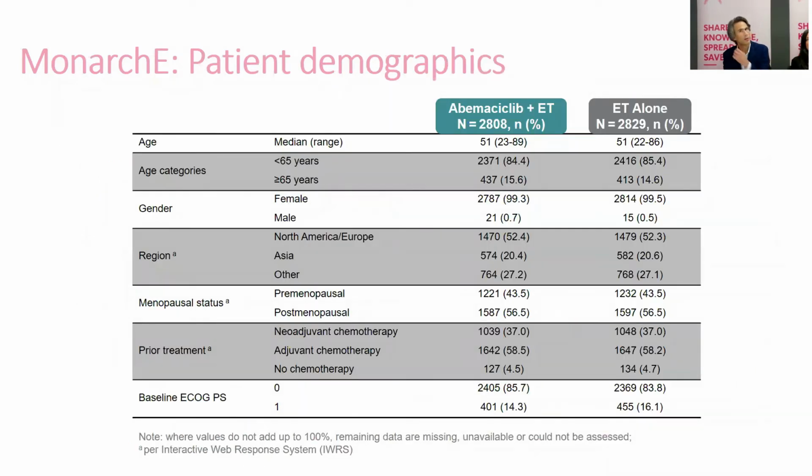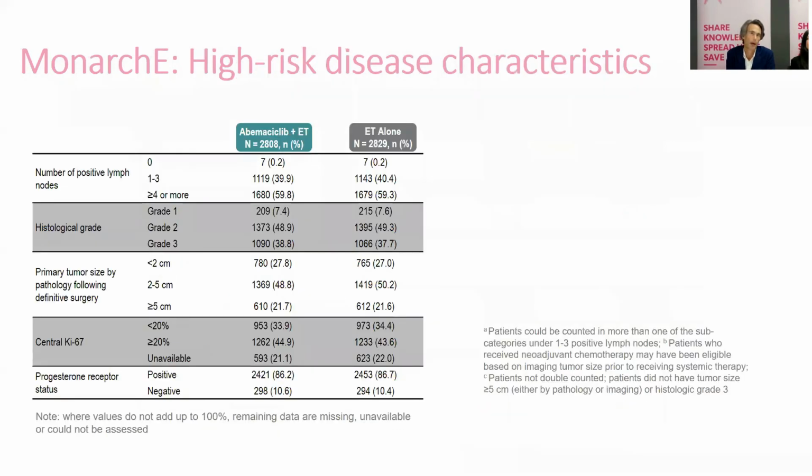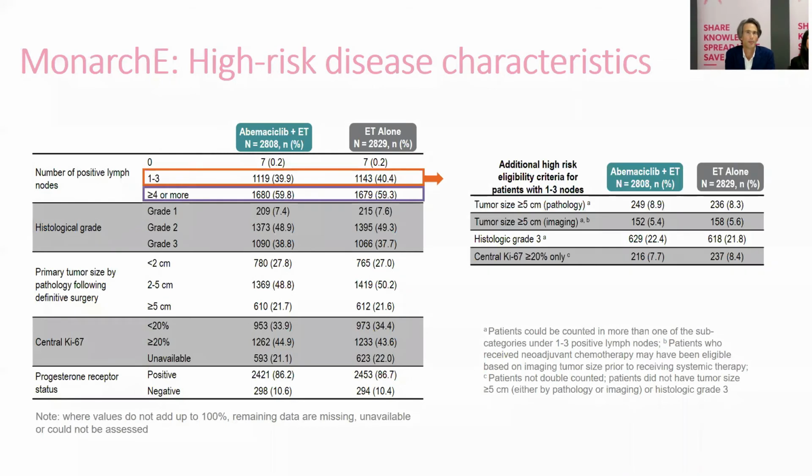And this slide depicts the baseline patient demographics, almost entirely female population. Majority of patients had adjuvant or post-operative chemotherapy or pre-operative chemotherapy based on the risk associated with their tumours. And this slide depicts some of the breast cancer features. So there should be another slide coming up here.